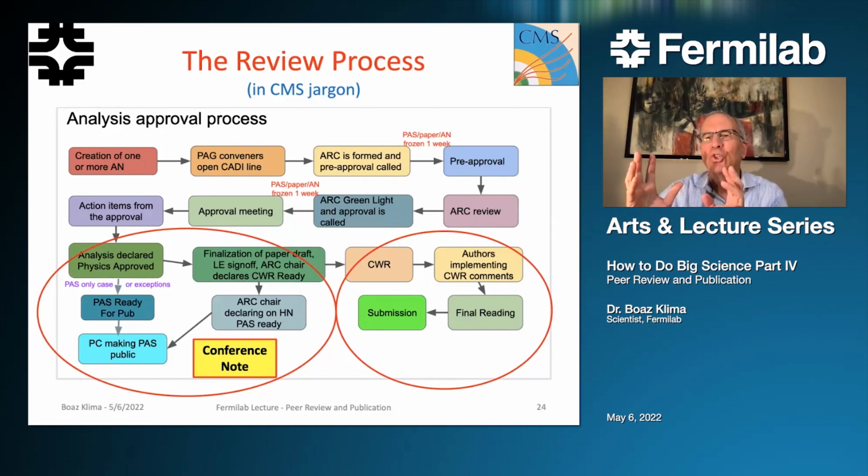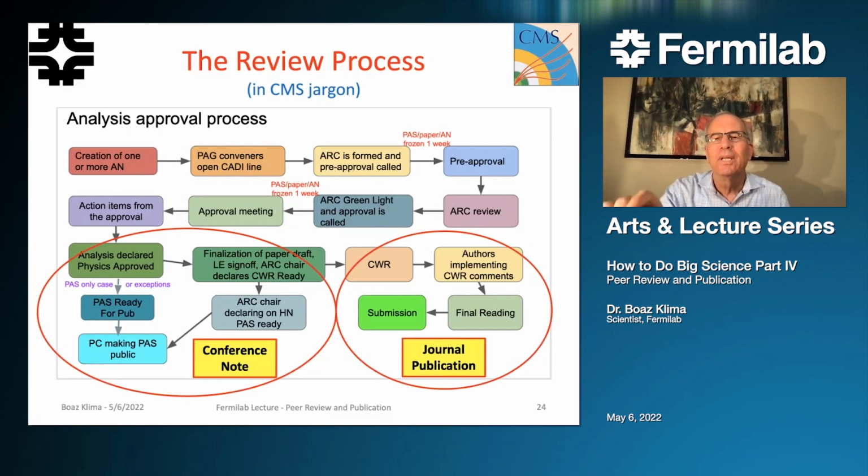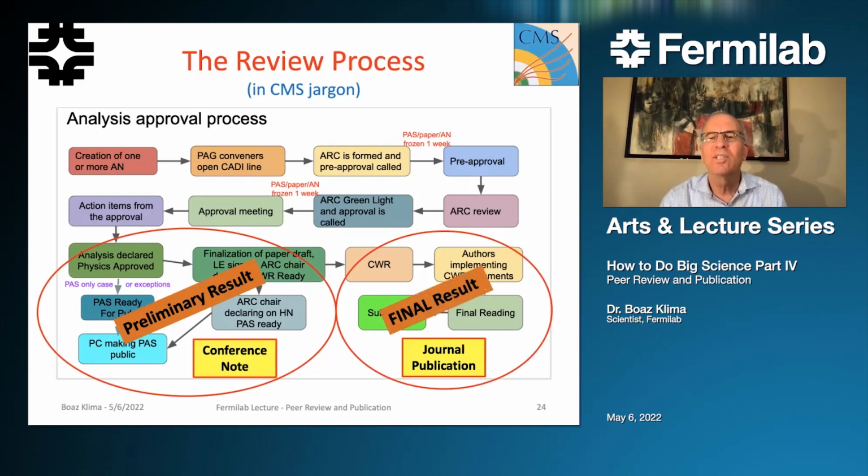It's not a publication in the true sense of the word. It's not the final result. It's a conference note. Whereas when you go on the right-hand side, what you see is what we call a journal publication, a paper. So again, on the left-hand side, these are preliminary results that we send to conferences, and on the right-hand side, these are final results. Once we publish, this is it. There's no way to get back to that and say, oops, I didn't mean that.